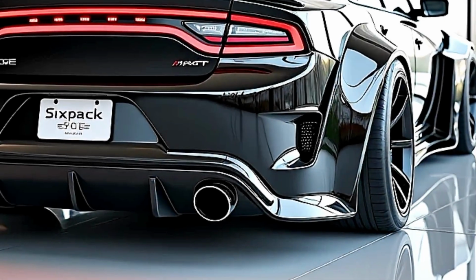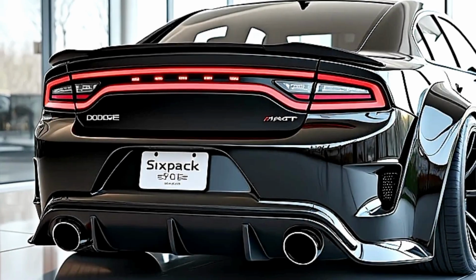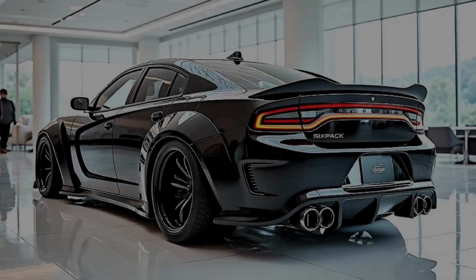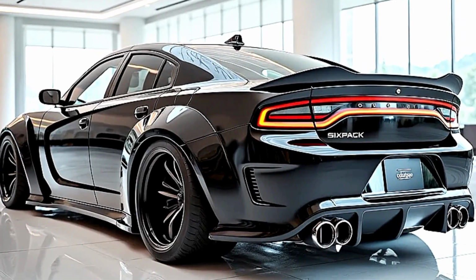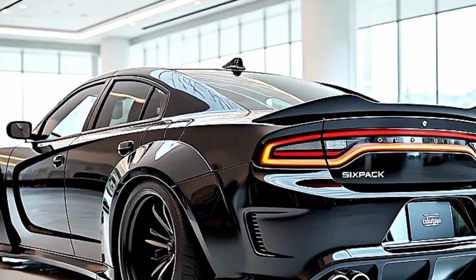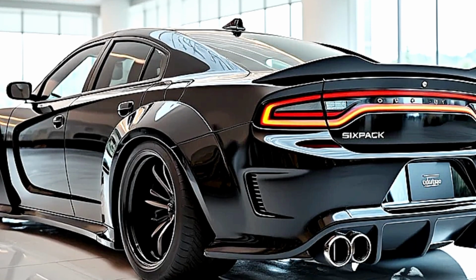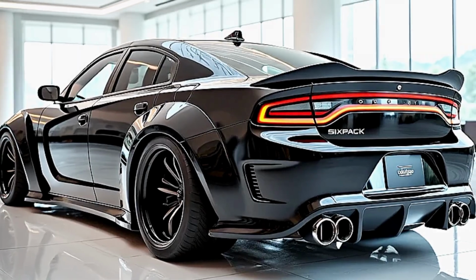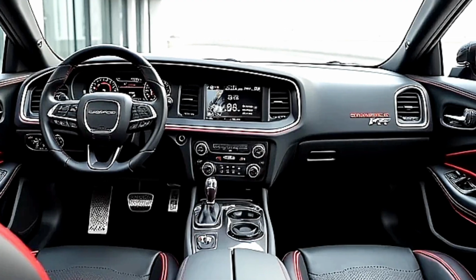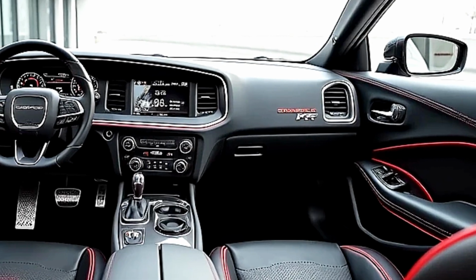The side profile tells you this car means business, with exaggerated fender flares and wide, sticky tires that look like they could grip the road like a predator's claws. Moving to the rear, the Charger keeps its classic full-width taillight design, but adds a modern twist with sleek LED elements and a rear diffuser that houses quad exhaust tips. The exhaust note? It's pure muscle, deep, thunderous, and guaranteed to make anyone within a city block turn their head.